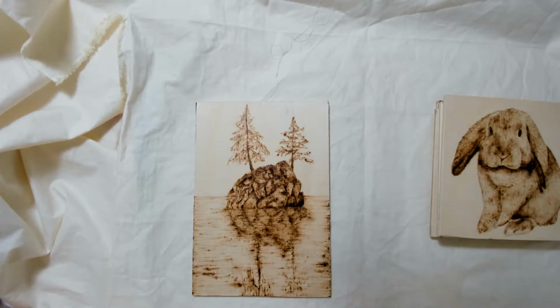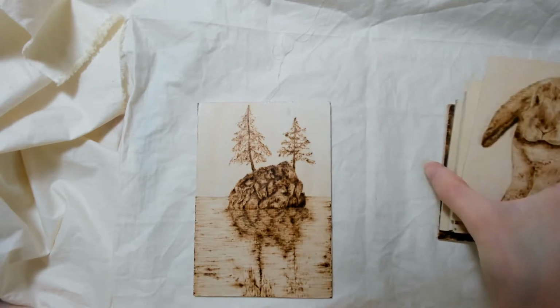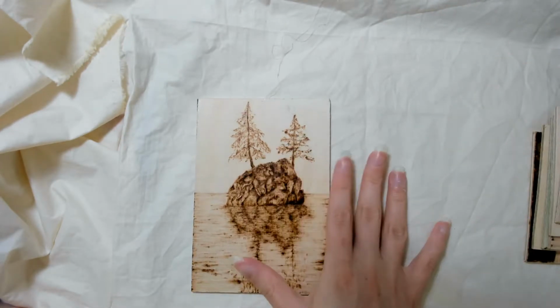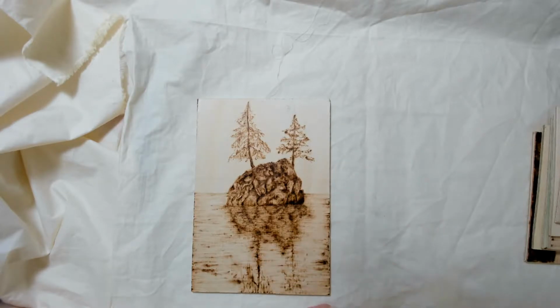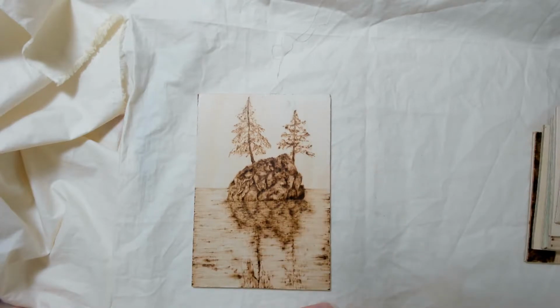So first, it was prompt based, and I think there were 9 prompts, with about 2 per week, which I found really suitable because pyrography is really slow, and even the smaller pieces take so much time. Not having daily prompts really helped me get some quality work done. And actually, I think some of my all-time favorite pyrography works are in this video.